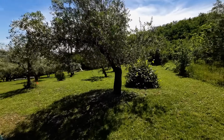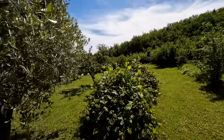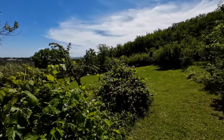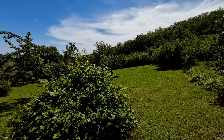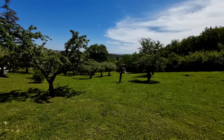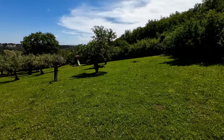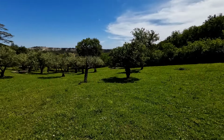Let's show you the rest of the garden. I told you it was going to be a long one, didn't I? Have a quick look around this part. You've got some nice open spaces as well. Kiddies tree house.